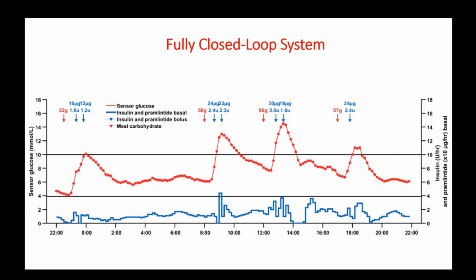The other thing we try to do is use pramlintide in a fully closed loop. Fully closed loop means you wear the system and you don't do any announcement at mealtime. We have an algorithm that looks at the sugar level, and based on the readings, we can detect meals automatically 30 to 50 minutes after the meal, and we start to give small insulin and pramlintide boluses. This is one of our trials. You can see the red arrows, which are carbohydrates. The lunch was 96 grams, so it's quite a big meal, and the boluses come after the meal. The system doesn't know about the meal; it looks at the sugar level, and when it starts increasing, it detects the meal and gives a small insulin and pramlintide bolus.